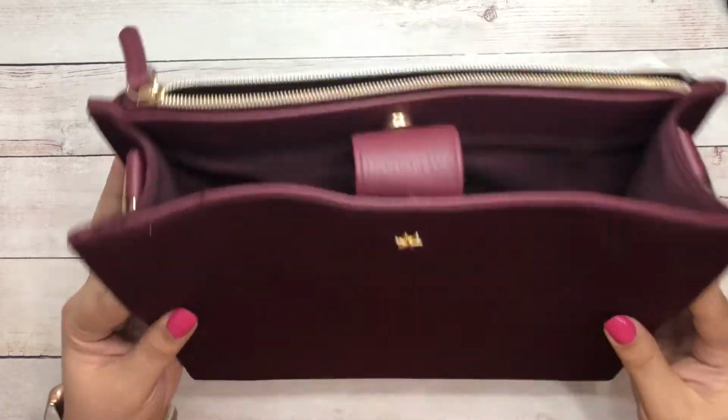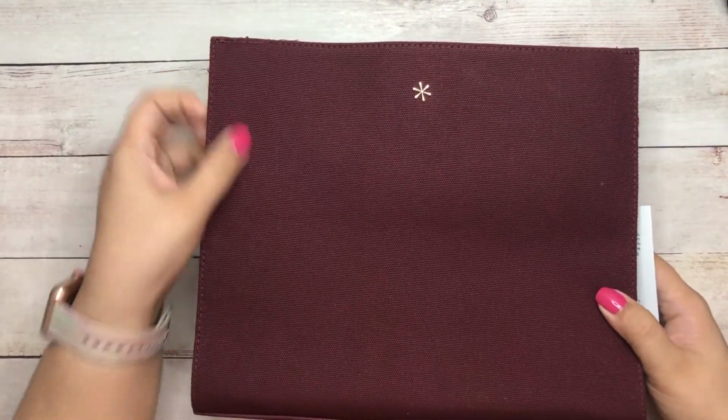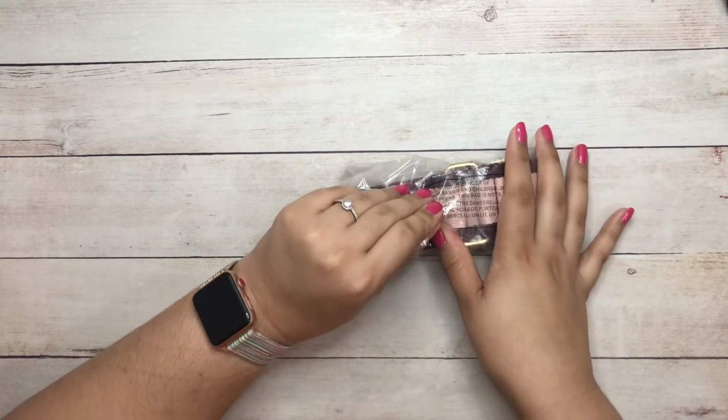tote bag. It is so gorgeous and I am so excited. I already took some of the paper from inside. It is stunning. It's in like a canvas material. It is so pretty. And to pair with this, I also grabbed the belt. So here we have it. Let me open it up for you.